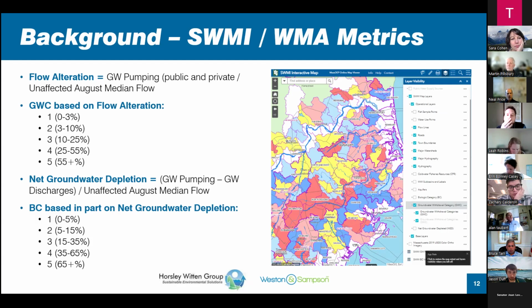Net groundwater depletion is a comparison of the amount of withdrawals, offset by wastewater and other recharges, compared to what is called the unaffected August median flow, which comes out of another tool called the Sustainable Yield Estimator.